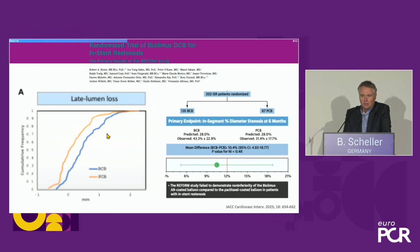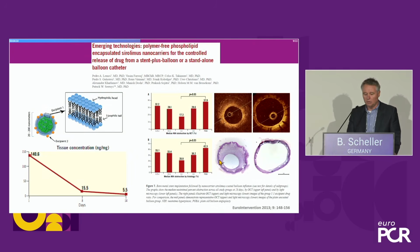And so we have some negative trials meanwhile. Most of the trials compared the limus balloon with the SeQuent Please Neo, which is the standard in those trials for the paclitaxel-coated version. And one of those negative trials for the limus, in this case biolimus-coated balloon, was the REFORM trial published by Robert Byrne and colleagues, where they did not meet non-inferiority.